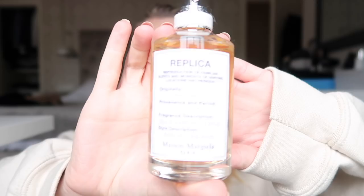World Duty Free very kindly got in touch and sent me this fragrance from Replica, I think. No, the brand is Maison Margiela. It smells so, so nice. I'm just gonna put a bit on now. It's a very fresh scent. Perfect for like springtime, I think. But yeah, love that. And look at that branding. If that's not me in a bottle, whatever.